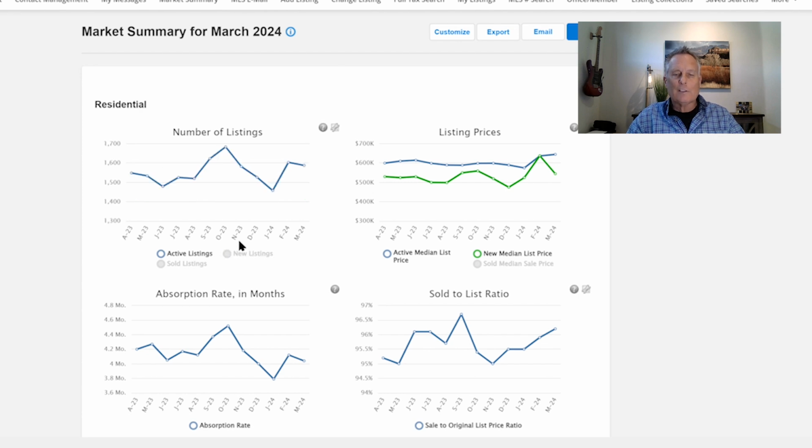So active listings, you can see kind of the same pattern. It's falling a little bit right here, and that's because we've had a fair amount of sales, and we'll look at that in a minute. The active median sale price versus the new median sale price, these are across the board in different price categories, so it doesn't really mean all that much.